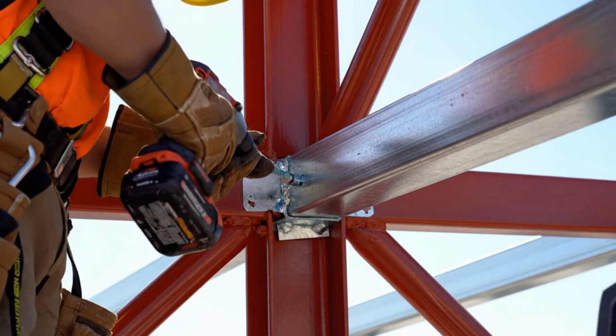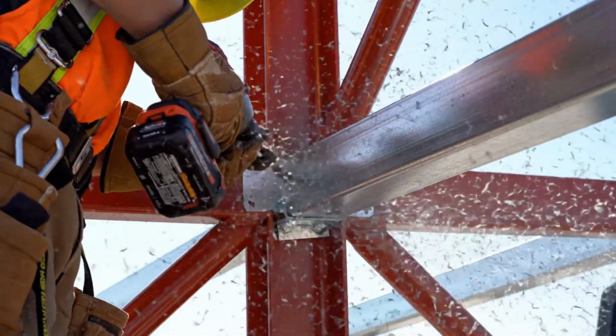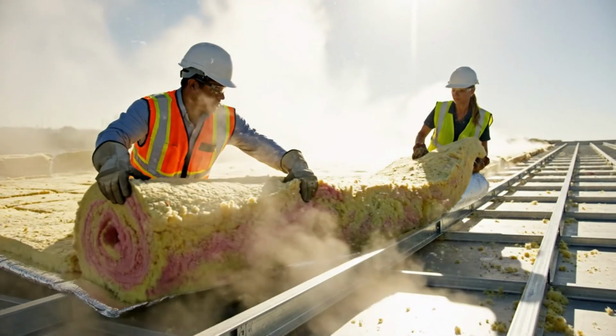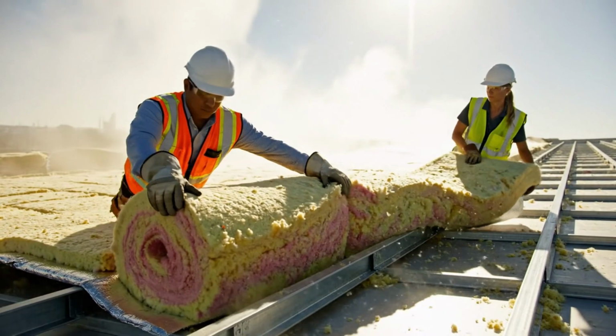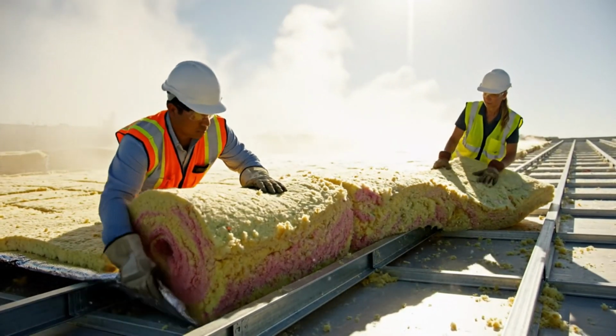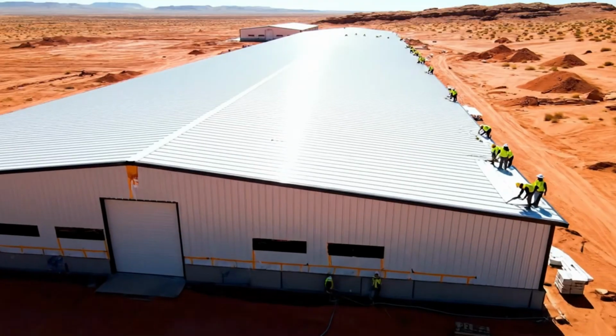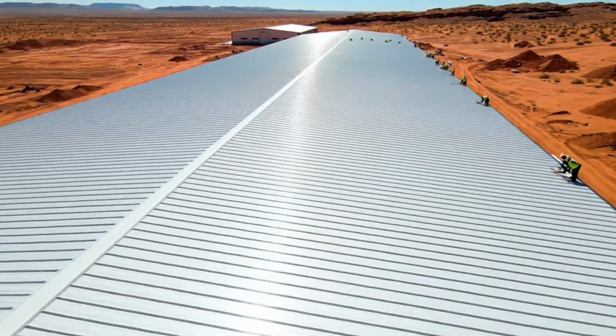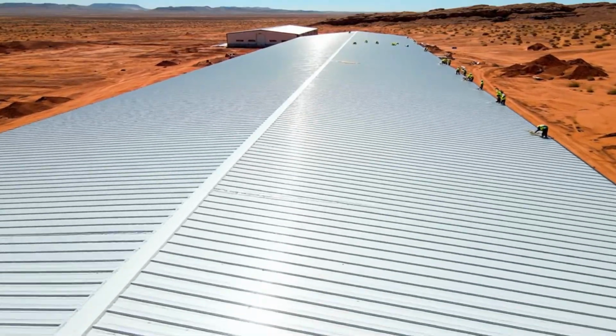Galvanized purlins are secured, linking the trusses and creating the grid that will support the protective shell. To combat the desert's 45-degree scorching heat, a thick blanket of fiberglass insulation is rolled out. White reflective metal sheets are secured on top, deflecting the solar radiation and sealing the structure.